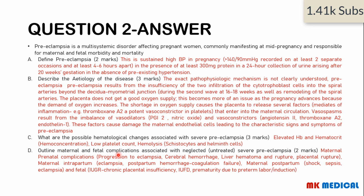This can happen before labor, it can happen during labor, it can happen after labor where the mother progresses to eclampsia. The mother could develop cerebral hemorrhage, they could have a liver hematoma and hepatic rupture, they could have placental rupture. Then intrapartum complications, like I said, progression to eclampsia, postpartum hemorrhage, which is often attributed to coagulation failure. Then postpartum, the mother could have shock, sepsis, and eclampsia. Then fetal complications include intrauterine growth restriction, which is due to chronic placental insufficiency, intrauterine fetal death, and even prematurity due to preterm labor and induction, of course, with the associated complications of prematurity.